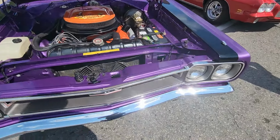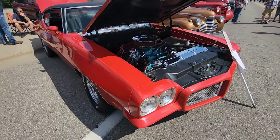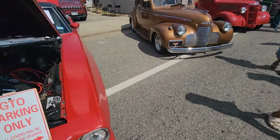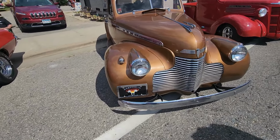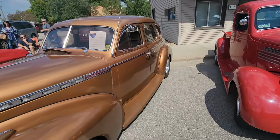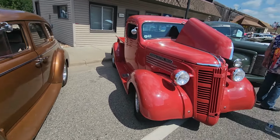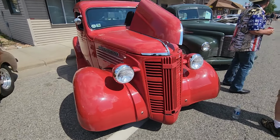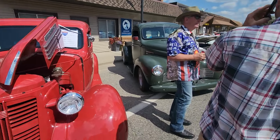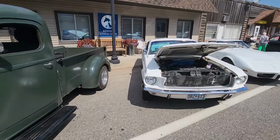GTX. Nice one. I've seen this one before. 440 Coyote Duster. Ooh. For sale. 71 GTO. Gasaholic Motor Club. Never seen that one before. That's a nice looking car. 40 Chevy Special Deluxe. And there's the General Motors truck we see around quite a bit. From Sauk Center. The laundromat is close. 57. Oh, here's that International. Yeah. 49.